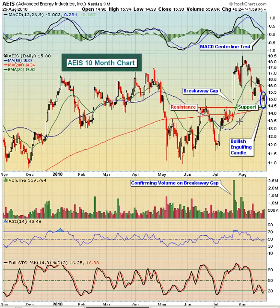We've since been recovering, but at the middle of July, we had what we refer to as a breakaway gap. Normally what you see here is a stock that's been going mostly sideways or maybe down for a little while, and you get a breakout of that rut. Normally you see a Marubozu type candle where you open at the low, close near the high, and also on very, very heavy volume. You can see this was the heaviest volume by far over the last 10 months.